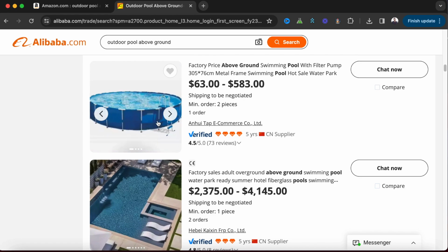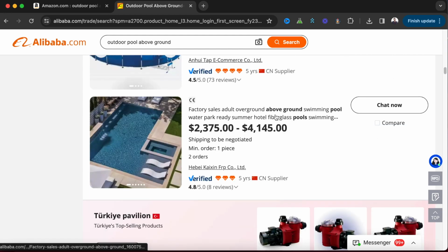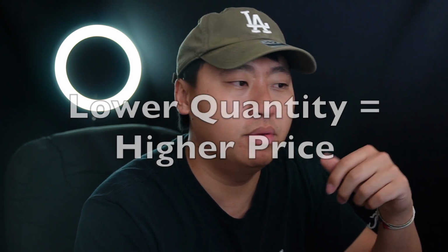And find out how much it'll cost for you. Some products you see here have a minimum order of two pieces, which means that you'll need to order at least two. Here you can see that it's only selling for $67 to $109. If you're buying more, then it's cheaper per unit. The less you buy, the more expensive it'll be.